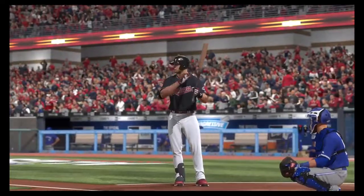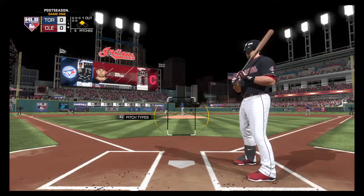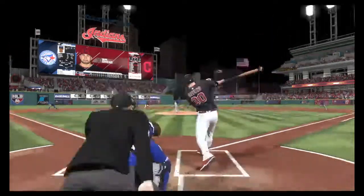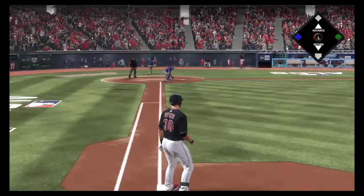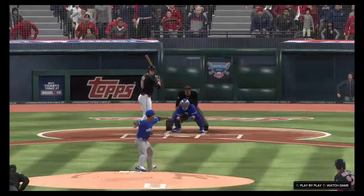Your pitch. First pitch coming, here it is. Hit sharply toward the right side. In is Batista, but this gets down, a base hit. And the runner from second will stay put at third, so they're runners at the corners now with one away.